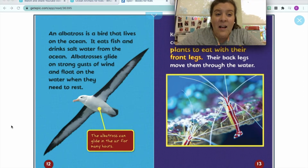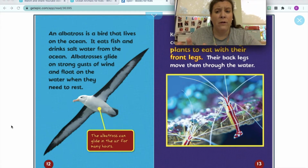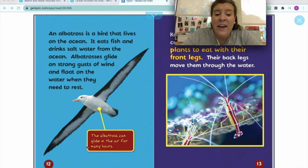Albatrosses glide on strong gusts of wind and float on the water when they need to rest. If any of you guys have ever been to the beach or driven over a bridge that might go over a beach, or just had a really good view of the ocean, you might see birds that are just chilling on the water. That might be an albatross. The albatross can glide in the air for many hours, which is pretty cool.